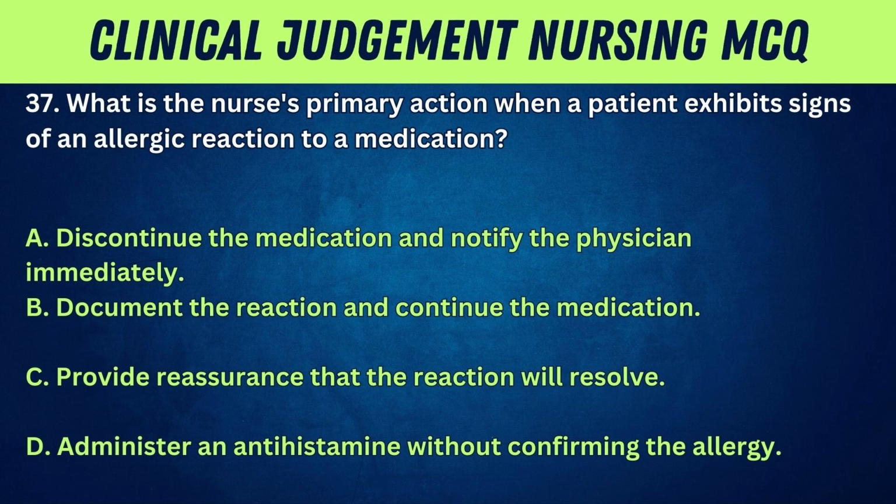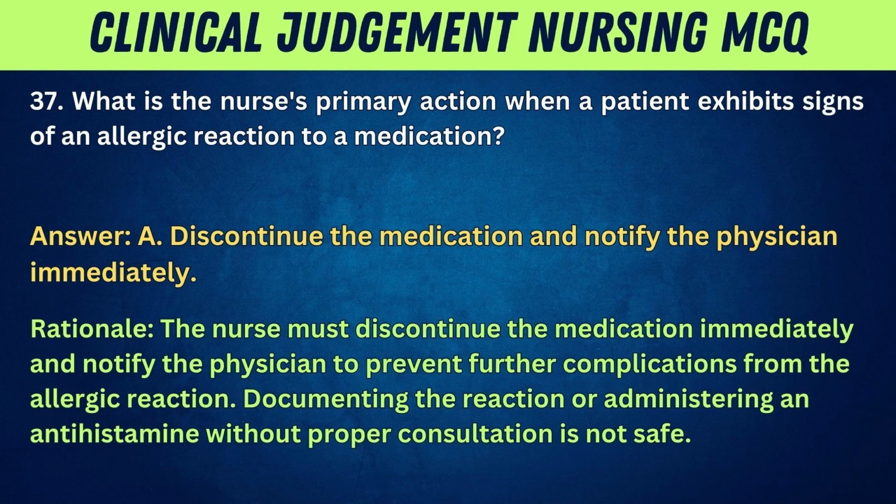37. What is the nurse's primary action when a patient exhibits signs of an allergic reaction to a medication? A. Discontinue the medication and notify the physician immediately. B. Document the reaction and continue the medication. C. Provide reassurance that the reaction will resolve. D. Administer an antihistamine without confirming the allergy. Answer: A. Discontinue the medication and notify the physician immediately.